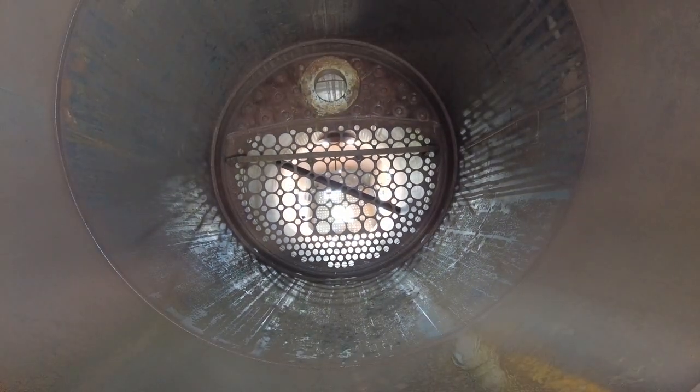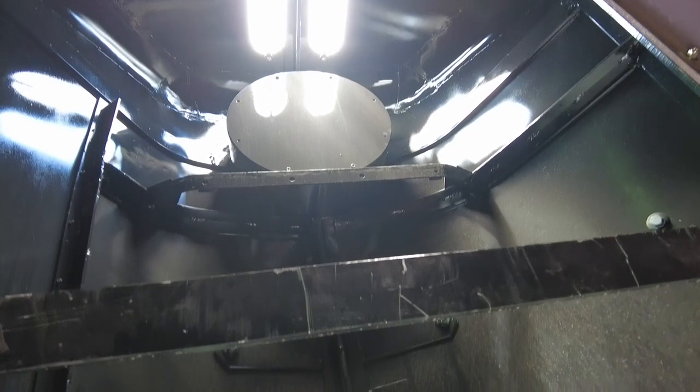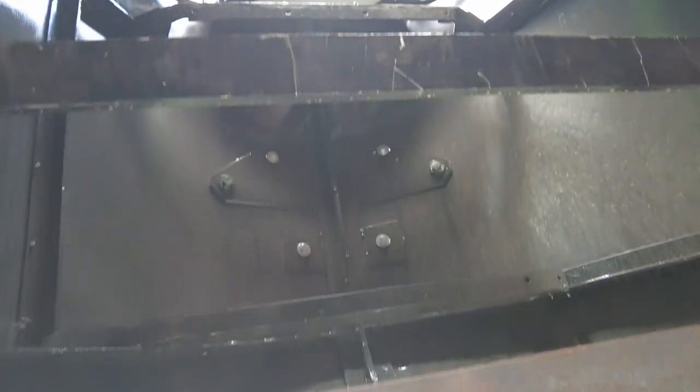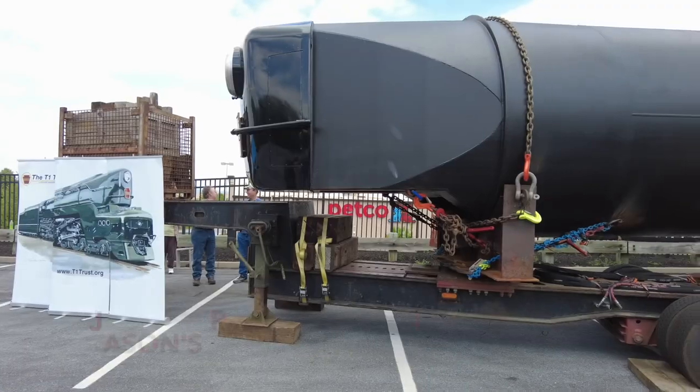I'm going to give you a quick walk-around tour, but I'll leave the rest of the explaining to somebody far more qualified than myself. Jason Johnson of the T1 Trust will be telling us everything we need to know about this beautiful streamliner and answering all of our questions.